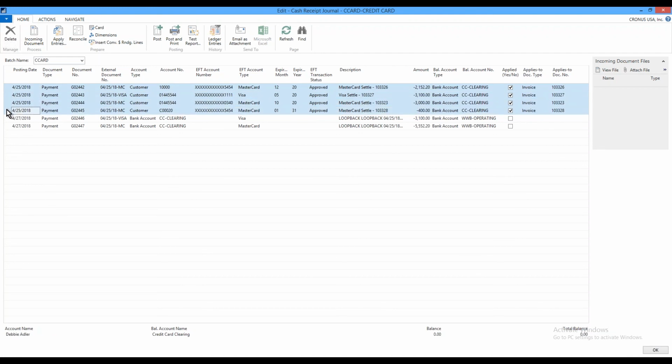So I'm just going to go ahead and post my cash receipts now. And we'll take a look at some ledger entries just to kind of see it all the way through.